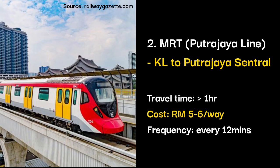The second option is via Putrajaya Line, which just started operating in June 2022. It is a lot cheaper than KLIA Transit and has more frequent trips, but the travel time is much longer. The train fare and travel time varies depending on where in KL you will come from.